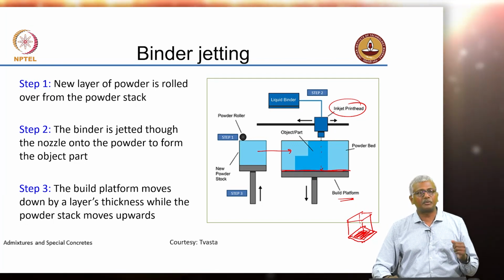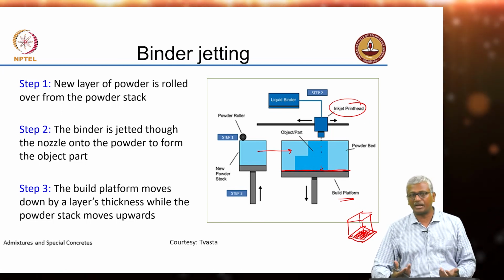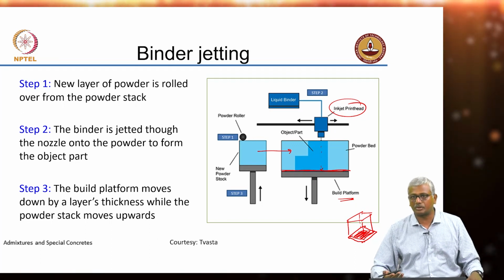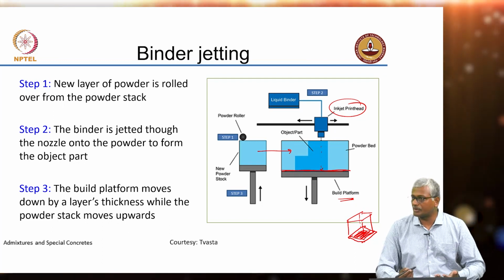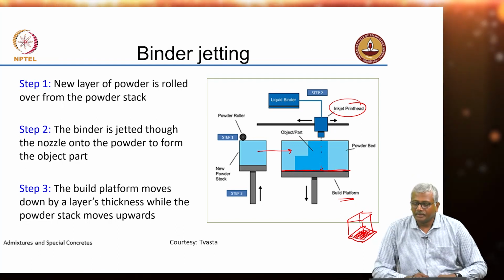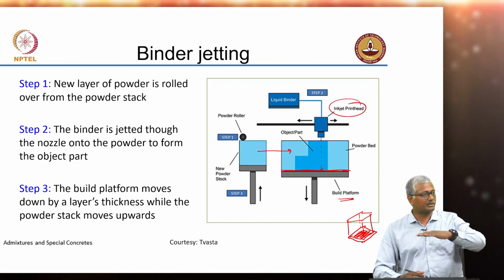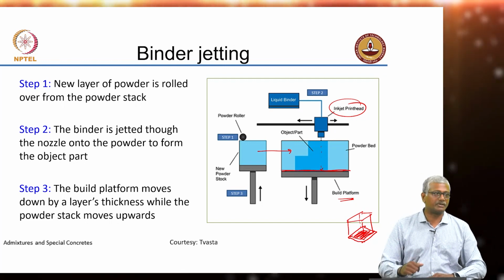And at the end of the entire process, it will take some time to harden obviously. Cement will take some time to react and harden. You wait until that time, and then what you need to do is remove all the excess material that is dry, which has not reacted, and then you will get your shape. You may want to also do some curing if necessary after the shape has been extracted. Right. So, in this way you are basically depositing the powder, that is cement and sand mixture, layer by layer onto the build platform, and then you simply keep spraying the water wherever you desire.